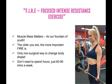Yeah. So you may or may not have heard of FIRE. Essentially what it is, focused intense resistance exercise. It is utilizing a very small amount of exercises, a very small amount of volume, and doing the absolute best you possibly can with it. You don't need to spend hours in the gym. Just 60 to 90 minutes a week is more than enough.